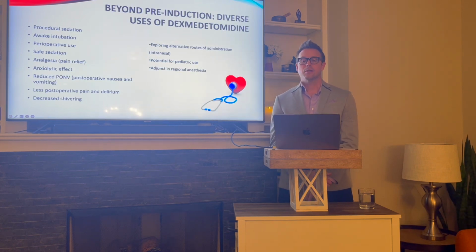The use of dexmedetomidine extends beyond pre-induction sedation. It is valuable in various clinical settings, including procedures requiring sedation, facilitating awake intubation for specific cases, and providing pain relief and hemodynamic stability throughout surgery. Dexmedetomidine offers a broad spectrum of benefits beyond sedation.